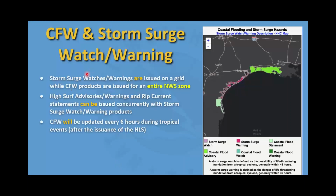Other products under the coastal flood watches and warnings would be high surf advisories, high surf warnings, and rip currents. Those fall under the CFW product, and they can be issued concurrently with the storm surge watch or warning, which again was not done in the past. The CFW will be updated every 6 hours during the tropical events or after the HLS. Next slide.